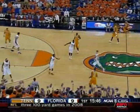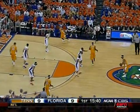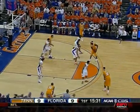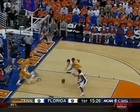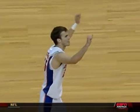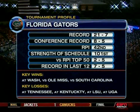Gators now trying to pressure again. Drop back into that matchup zone. Smith and picked up by Alex Tyus. Brian Williams is going to pick up a foul for Tennessee. That's a great block out by Werner. Another tie game, 15:25 to play here in Gainesville in the first half. Tennessee is. Here are the 21-7 Gators.